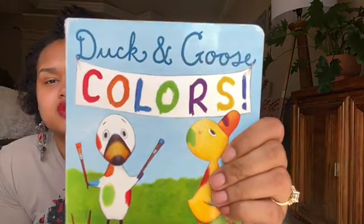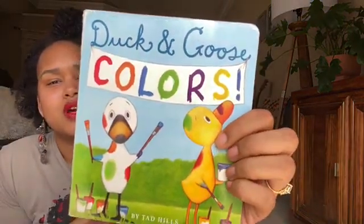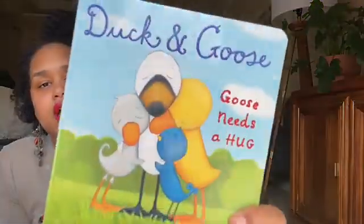This is the colors one, and this is great when we want to recognize the different colors, our primary colors. And then Duck and Goose, Goose Needs a Hug. I love this one, especially when we're having maybe a difficult day where JoJo is feeling like she's not being able to express herself, or she's upset, and we want to encourage her to be able to tell us how she feels so that we can be there for her.